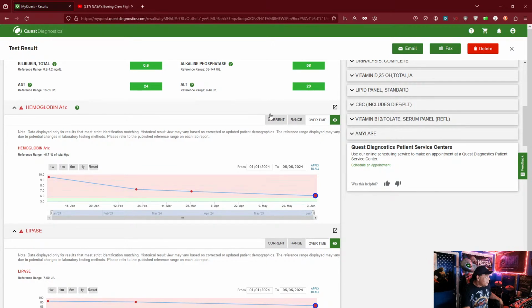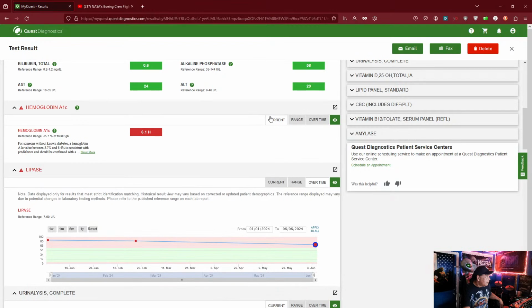So the current 6.1. It's still in the red because normal's 5.5, I think. Actually, 5.7 to 6.4 is consistent with pre-diabetes. So I'm right in that range, pre-diabetes. I was 11 when I was in the hospital last August. I am down to 6.1.